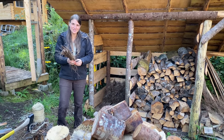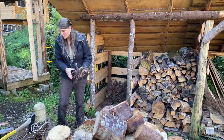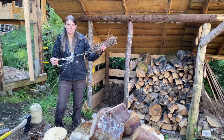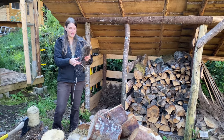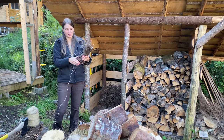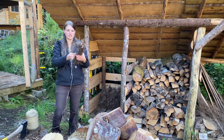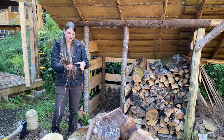These are our wispy bundles. We use them to help us start the fire in the morning. Kind of like a little kindling bundle. We just throw one in, and it's amazing. They're super dry. Look how thin it is, so it lights really fast and helps get the fire going.